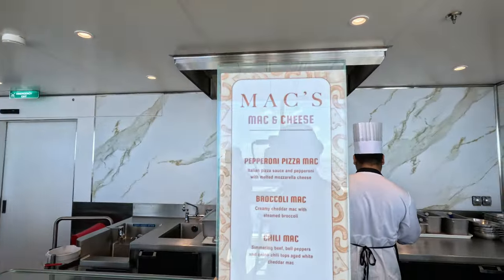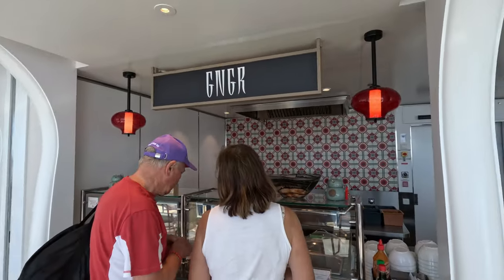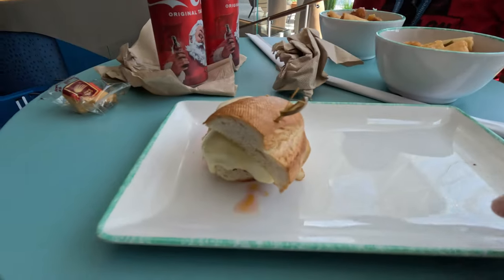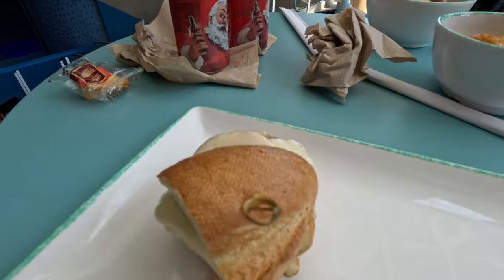Oh, pepperoni pizza mac. All right. Yeah, we have all different mac and cheeses here. And then a little Chinese. Okay, so we did choose sweet and sour shrimp and a couple of spring rolls. And then I got a grinder. I didn't know it was that small. You can always go back. I may have asked for two. I could always get another one.